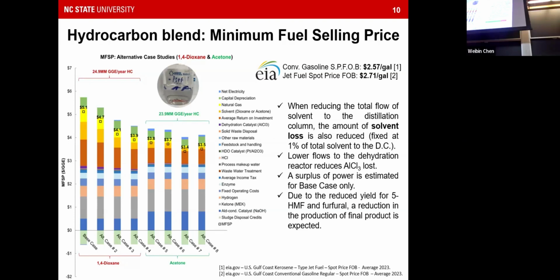Then the second bar in importance is actually these dark orange values right there. This corresponds to the average return on investment, so basically coming from the capex, from the investment. The biggest expenditure in the capex actually corresponds to the power portion of the plant, because we need to produce a lot of power and a lot of heat for recovering the solvent.